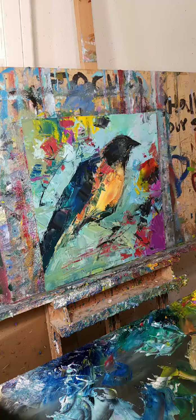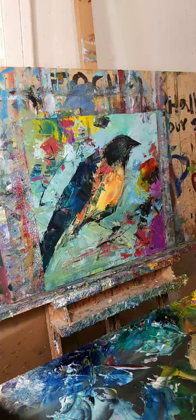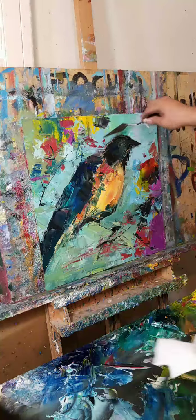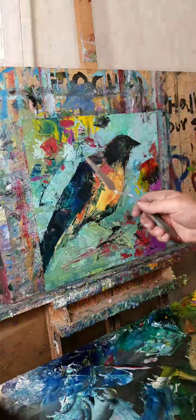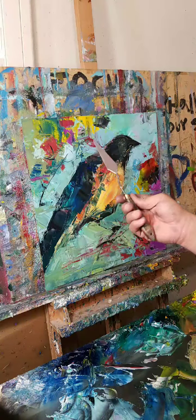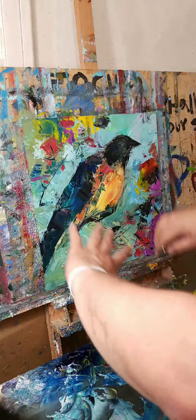There you go. And just like that. Very simple, yet effective. Very effective approach. You can also do it with one of these. The only reason I don't like doing it with one of these is because you sometimes take more. It's very straight, and this works for me. The edge is very straight, so that would work better when this is drying, and then you kind of play with that.